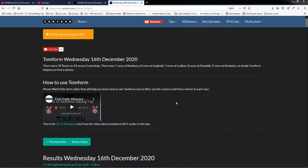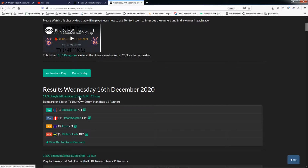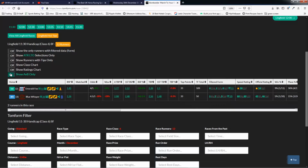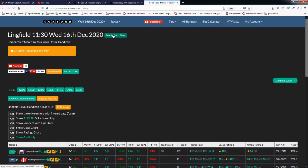Hi guys, this is how I use Tomform to trade the A versus B markets on Betfair. So basically what I do, I enable the A versus B down here, and then I enable the auto filter for each course.